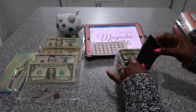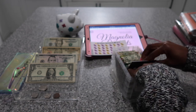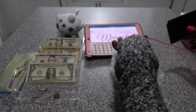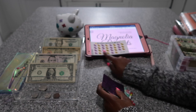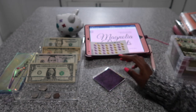Being that I'm not doing the 100 envelope savings challenge, it is not super stuffed, because I'm only doing 30 to 31 for the date box. I'm hoping I have enough envelopes here. So let's see, I'm doing 6, 1, 2, 3, 4, 5, 6. So yes, I have just enough envelopes here.